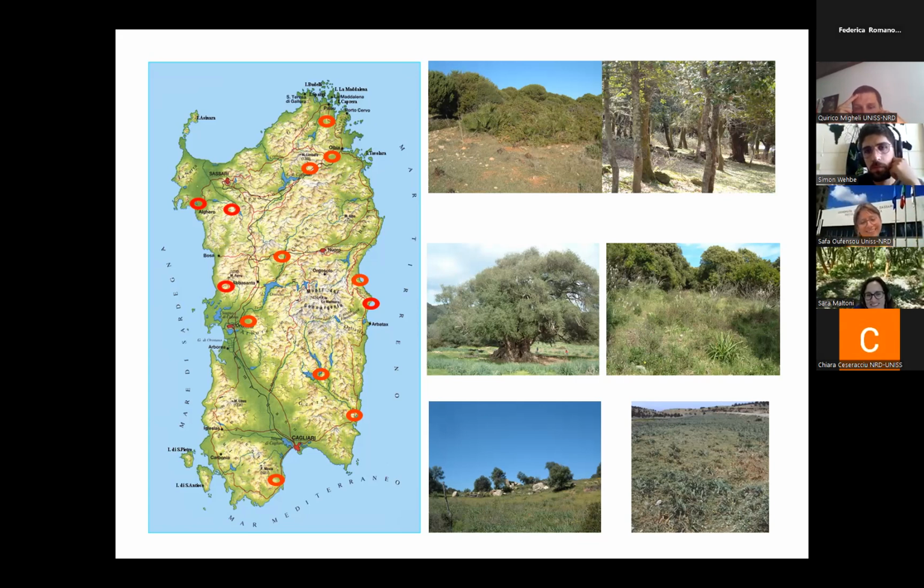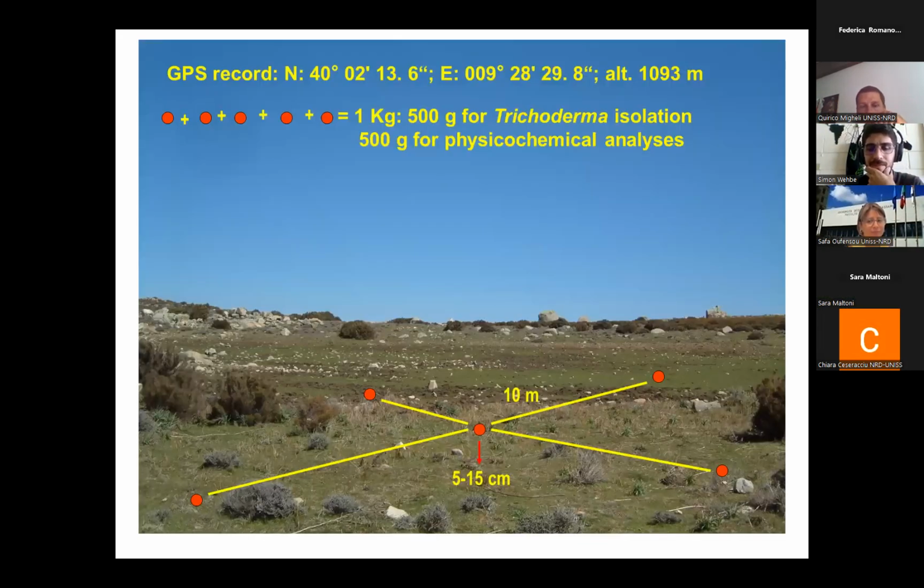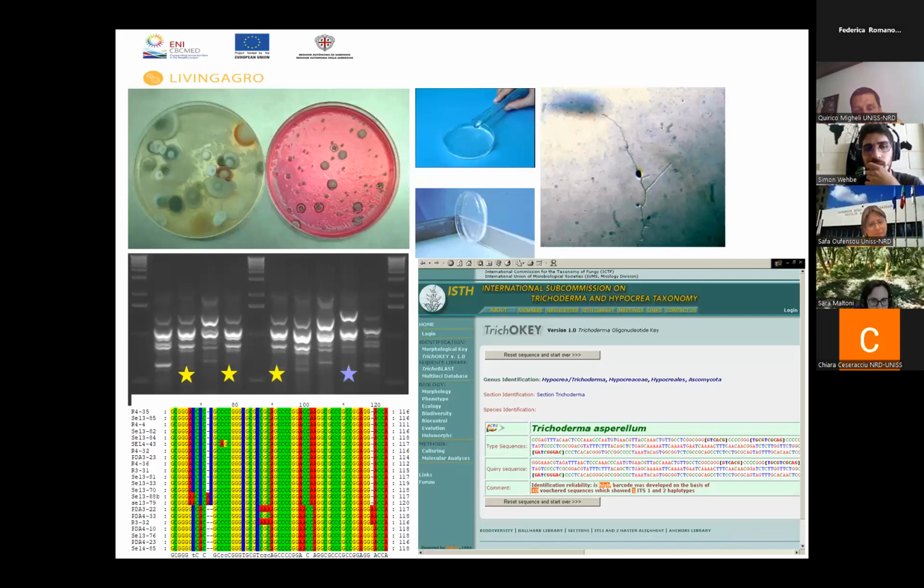We started a long list of sampling in different sites across Sardinia, including sylvo-pastoral lands, forest lands, grasslands, and also coastal environments. We routinely collected about 1 kilogram of soil from different places by localizing the sampling site, of course mixing this soil and then using part of it for Trichoderma isolation and part for physicochemical analysis. This is very important: any isolate should be a monosporic isolate. This is paramount in order to achieve a proper identification of the isolates.